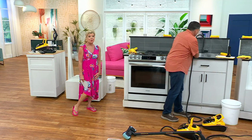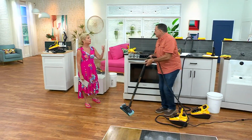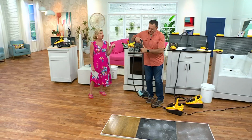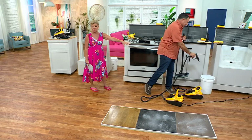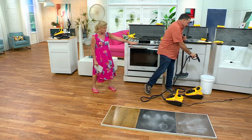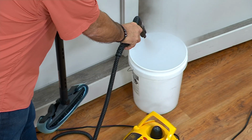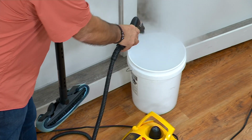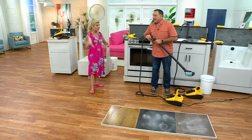Yes, and that's because of the steam, right, Lou? We were saying it cuts down on bacteria, all of that, and deodorizes. We're never going to forget that word again. Naturally deodorizes. And the attachments that Lou is using here come with this unit. A lot of times, with Wagner being one of the number one names in power steamers, you have to buy all the attachments separately. Yeah, we give you everything.